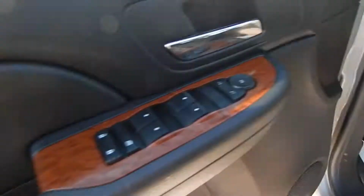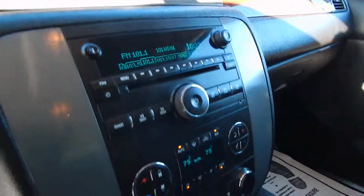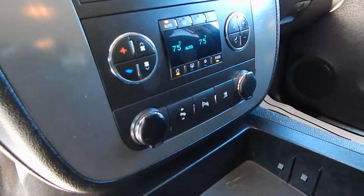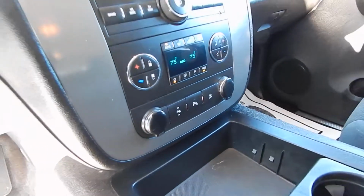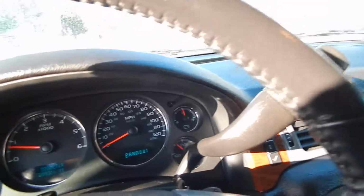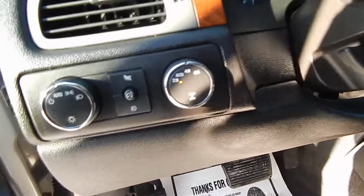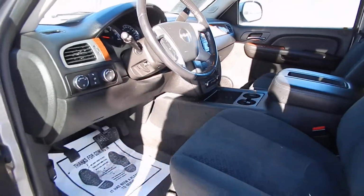You do have full power options, power driver's side seat, power passenger seat, AM/FM CD player with the auxiliary input, dual automatic climate control, adjustable foot pedals, steering wheel audio controls, along with cruise, tow haul mode, electronic 4-wheel drive switch with auto feature, OnStar. Altogether, absolutely gorgeous SUV that runs and drives out perfect.